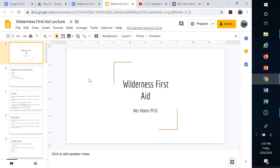Okay, let's go over wilderness first aid. So just like sudden illness, we're going to classify a lot of different skills that we haven't talked about up until this point into wilderness first aid, because not only can you do these in day-to-day situations, but they're also really important for wilderness first aid situations.